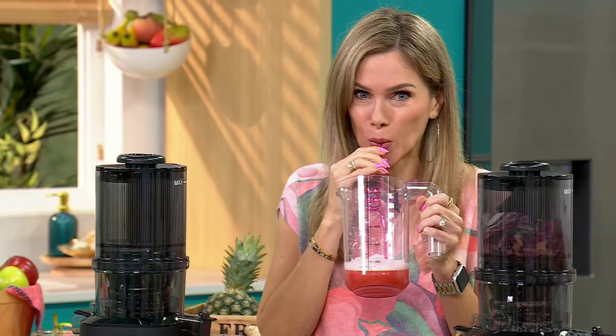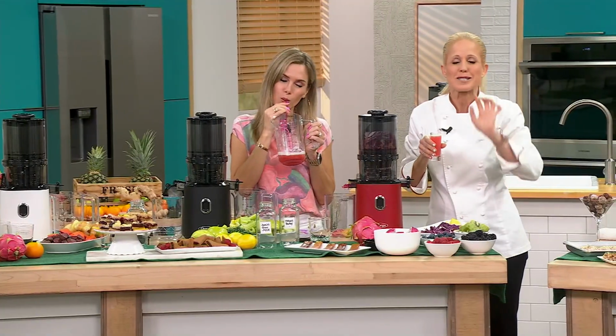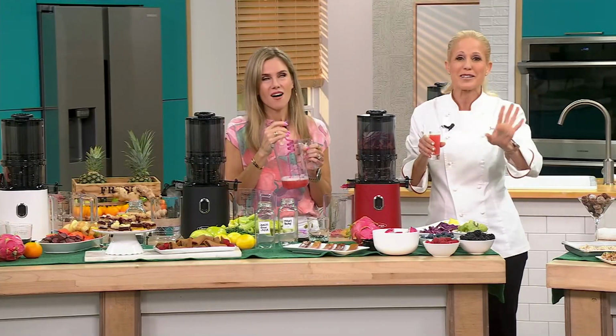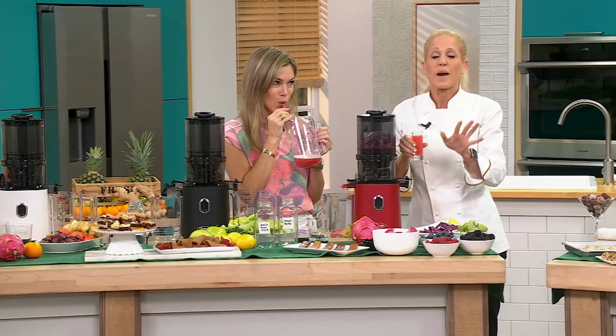There are ladies that swear by it. That's the best shot of the day. Ladies, there are ladies that swear by it on social media. Look it up, check it out. So delicious. It is 2 ingredients. It is pineapple and red cabbage.